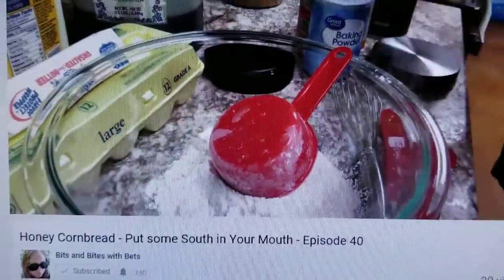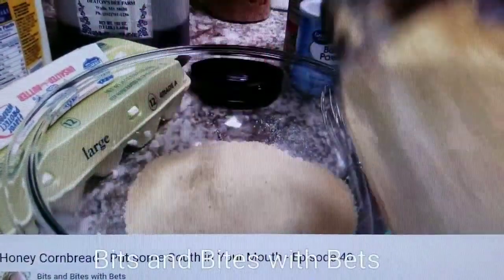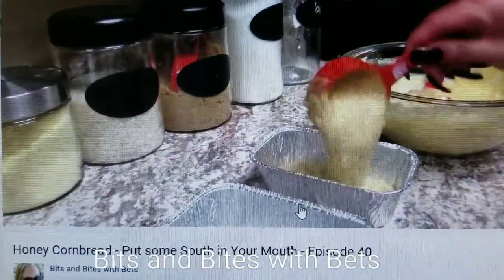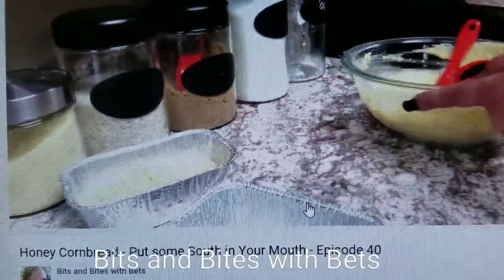I'm using yellow cornmeal, so I'm using equal flour and cornmeal mixture. And then I'm going to make sure it's evenly distributed. I'm going to get ready to pop it in the oven about 20 minutes. It doesn't take very long at all.